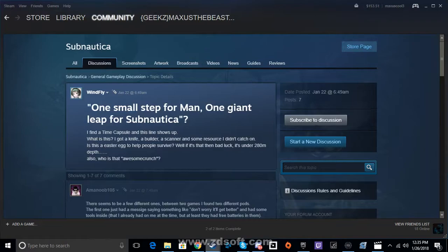One small step for man, one giant leap for Subnautica. I find a time capsule and this line shows up. What is this? I got a knife, a builder, a scanner, some resources I didn't catch on. Is this an Easter egg to help people survive? Well, if it's that, then bad luck. It's under 280 depth. Also, who is that awesome crunch?